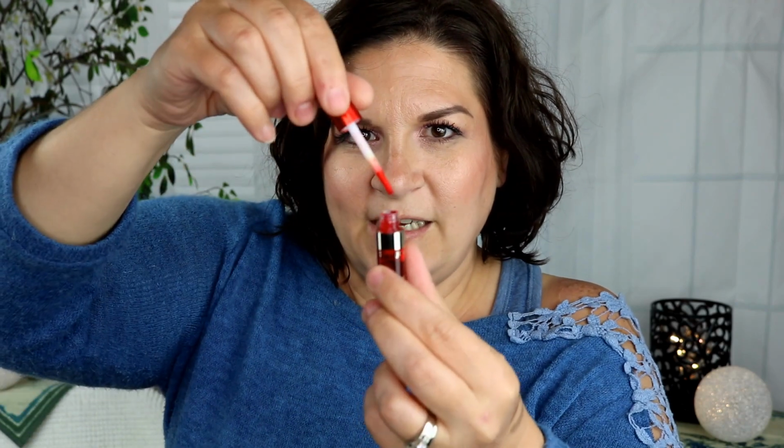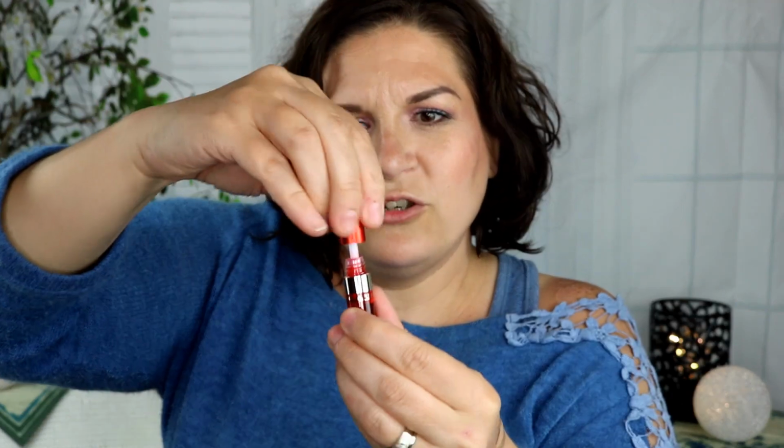What else do we have here? Oh, we have something from Clarins, and it's the water lip stain. Ooh, I wanted to try one of these. This is the aloe vera one, it looks like. Okay, and this is what it looks like. And it's just like a lip oil, and it's tinted. It's got the red on it, but it doesn't show up that bright on the lips by any means. I'm excited to have this.